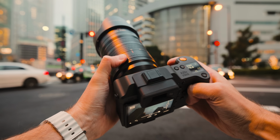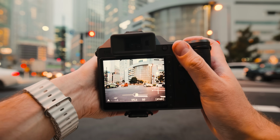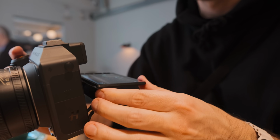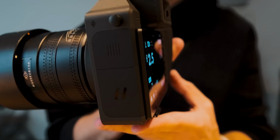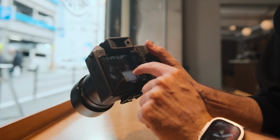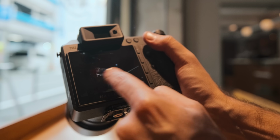First up, as expected from Hasselblad, it has an excellent screen on the back. Honestly, Hasselblad put the best screens on cameras, period. They're superior in size, resolution, responsiveness, and now brightness, topping out at 1400 nits for in-camera HDR if you're into that.